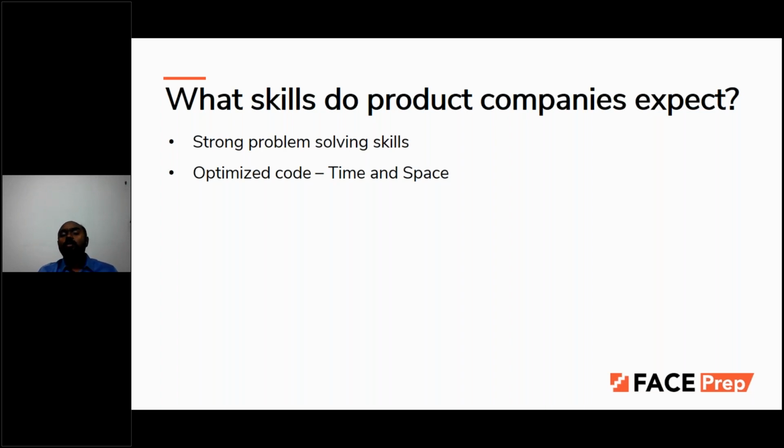This is a fundamental difference between questions that are asked by IT service companies and IT product companies. IT service companies, values given are very small. You don't really have to optimize for time and space. As long as the program just runs, you're good to crack the interview. But when it comes to IT product companies, the sheer volume of data which is being handled is enormously high, right? So whatever programs they write has to be optimized for time and space.